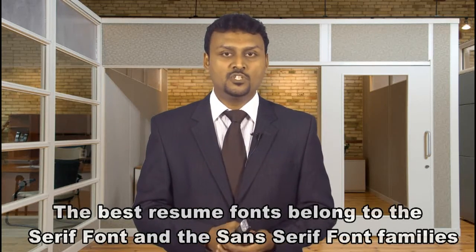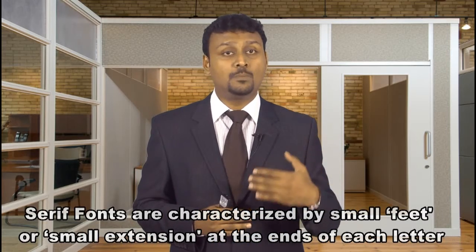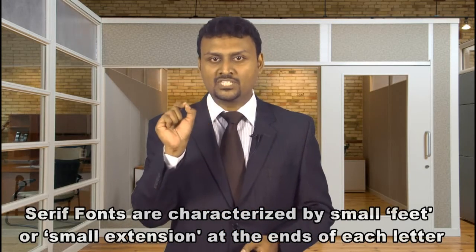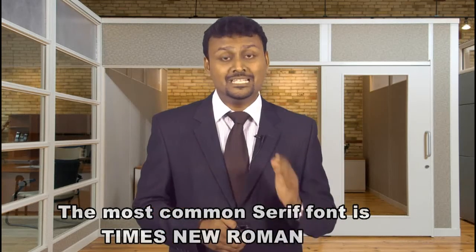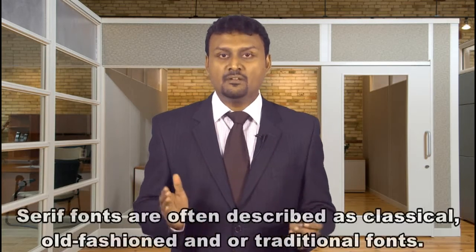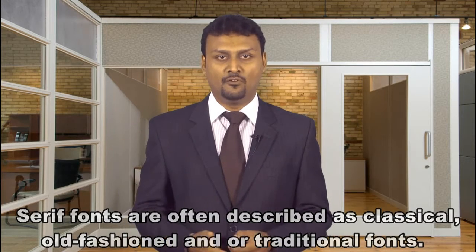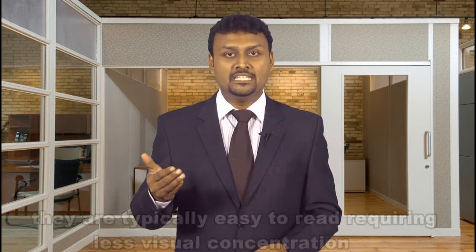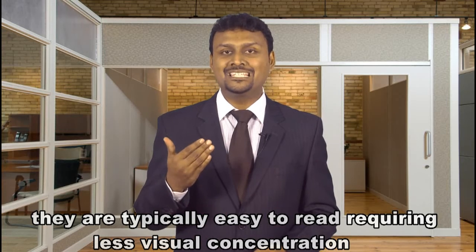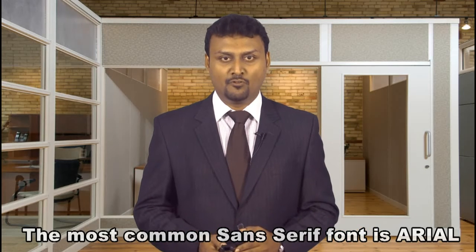The best resume fonts belong to the serif font and the sans serif font families. The serif fonts are characterized by small feet or small extensions at the end of each letter. The most common serif font is the Times New Roman font. The serif fonts are often described as classical, old-fashioned, and or traditional fonts. The sans serif fonts, on the other hand, are clean-lined and contemporary. Due to the simplicity of the sans serif fonts, they are typically easy to read, requiring less visual concentration. The most common sans serif font is the Arial font.